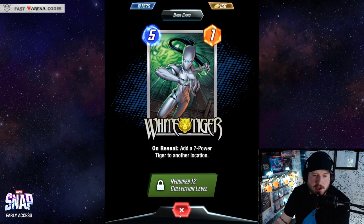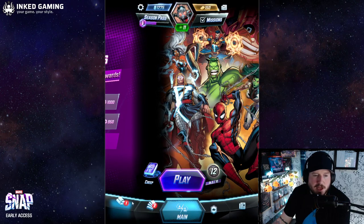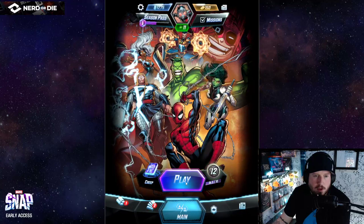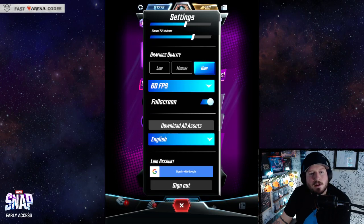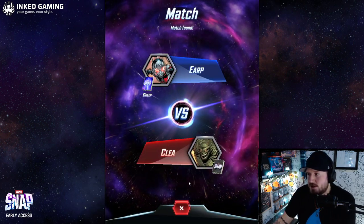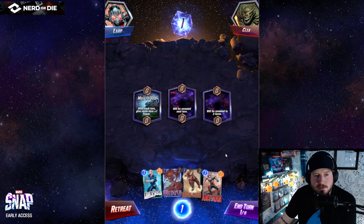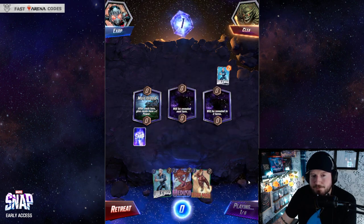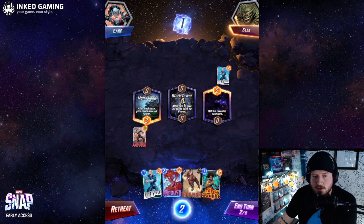White Tiger. Add a 7 power tiger to another location. I gotta get better at betting. I have to get better at snapping. I got to snap earlier. Ooh, turn one and a turn two. Each player, after each turn, give cards here plus one power. Okay. After turn five, give all cards here plus two.